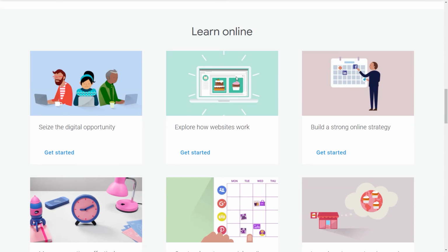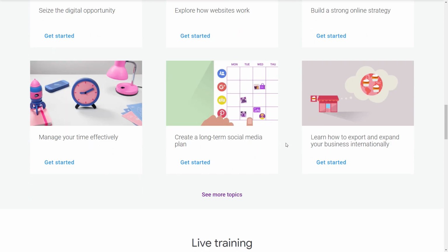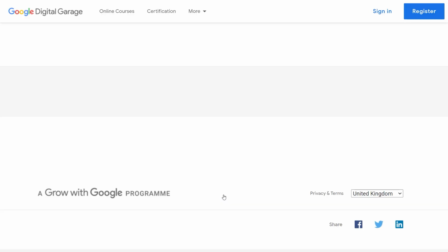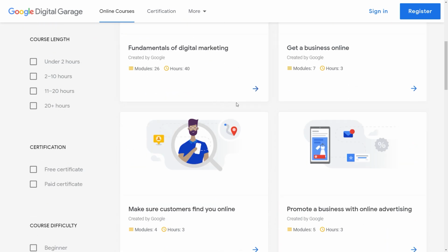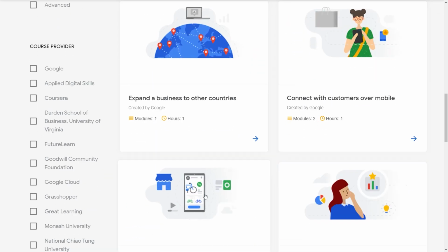You can explore how websites work, build a strong online strategy, learn to manage your time effectively. They teach you how to create long-term social media plans, and so on and so forth. If you want more details, you can click on more topics right over here. When you do, you'll be brought over to this page where you can see that there are over 150 courses available. Some are longer while others are shorter.